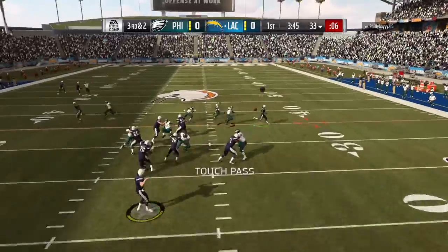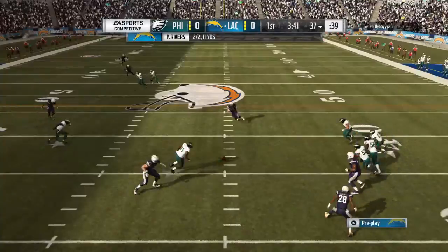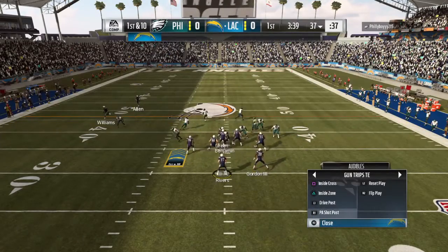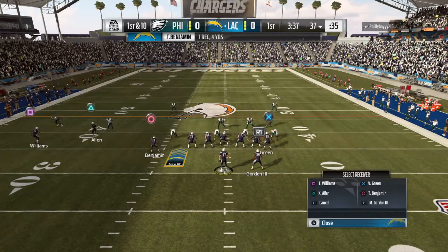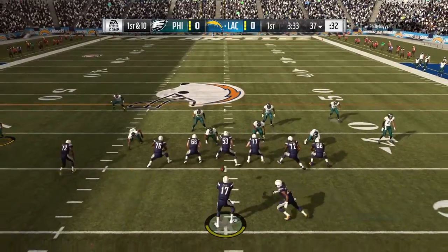Working out of the gun, Rivers. It's complete right side to Benjamin. And he will have the first down, but he winds up paying for it pretty good. Rivers to Benjamin, good for the Charger first down.